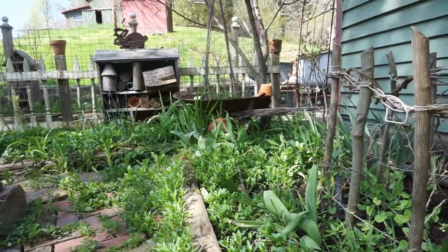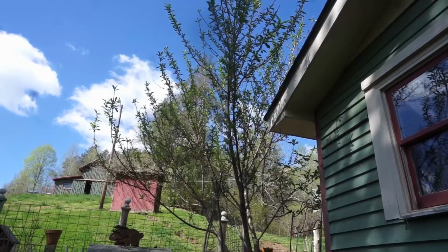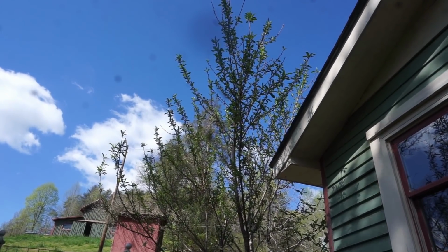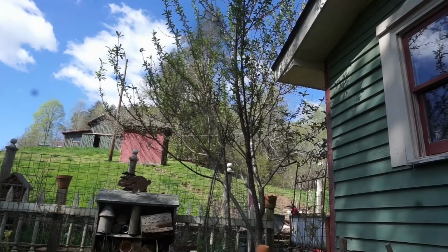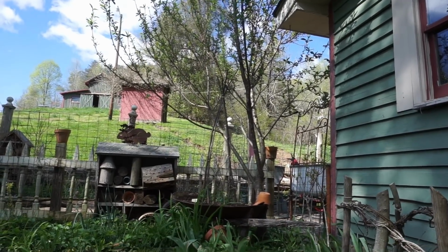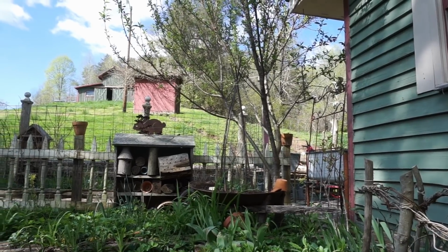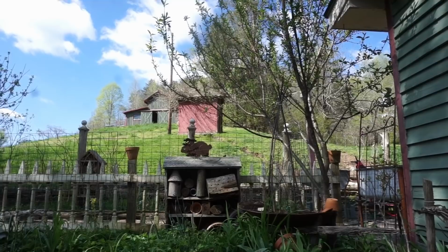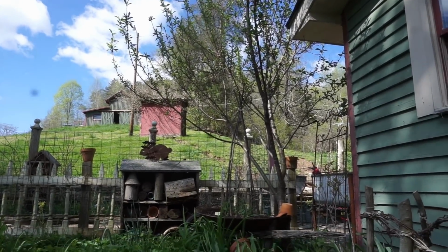So here in the corner is a supposedly dwarf peach tree. No, it is not a dwarf. I paid for a dwarf, but I think I got a standard size peach tree. In the first year it grew abundant peaches. Its first year. Last year, nothing. In fact, we got no fruit off of any trees at all because we had a late freeze which just destroyed all the blossoms on all the fruit trees. This year, I think we'll be okay. And this is the third year for that tree.